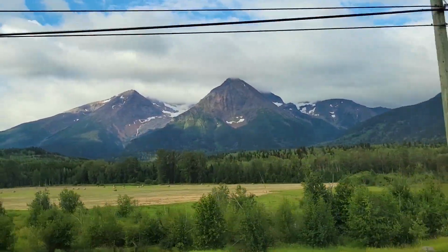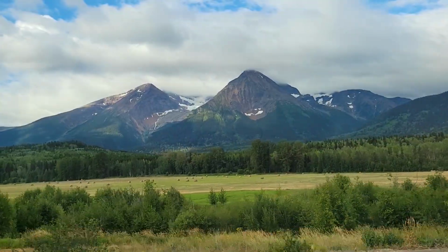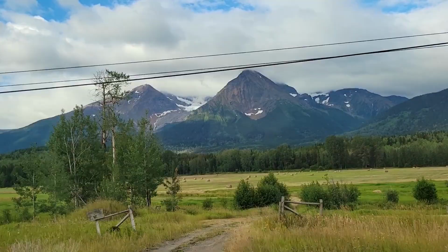These are the two sisters just outside Smithers, and this was like our first place where we felt we were actually on our route and on our holiday.